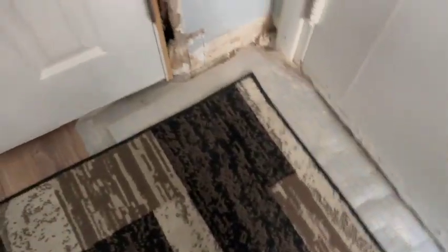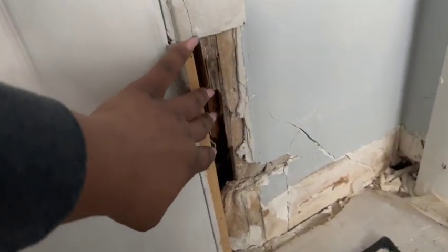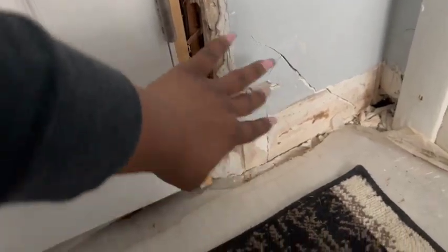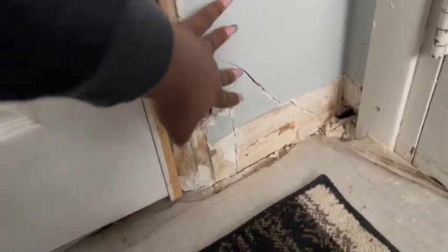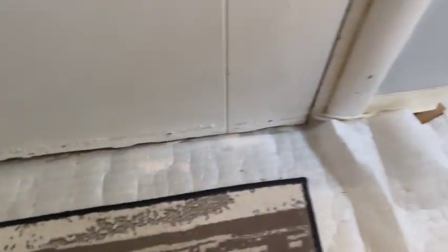Like I said before, I was trying to kind of mask it. Then we had to take off the door frame, or whatever you want to call it, as well, so you can actually see the cracked drywall. So that's going to have to be fixed. The aim is to get this sorted out.